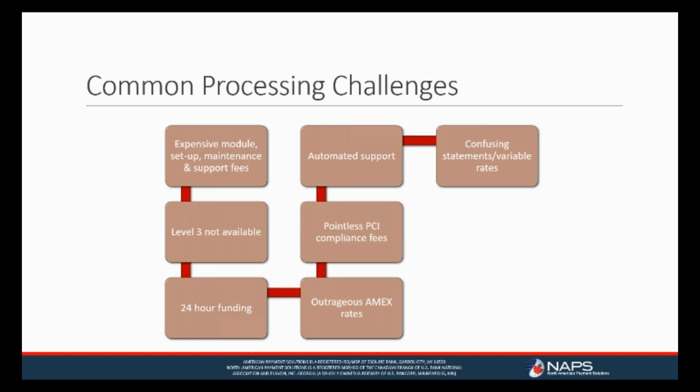Most commonly, we see the following challenges amongst merchants. Most merchant service providers have you looking at either expensive software, setup, maintenance, support fees. They usually don't provide level 3 processing. Usually funds are only provided 24 hours in, so 24-hour funding, which is commonplace throughout Canadian credit card processing.